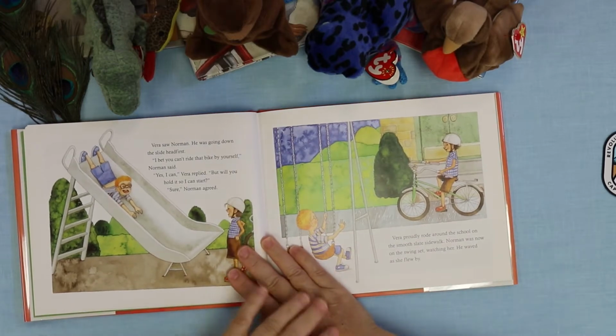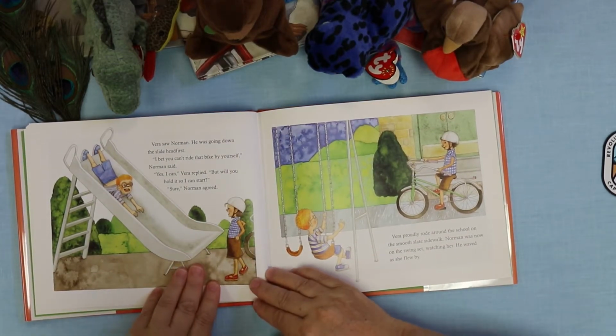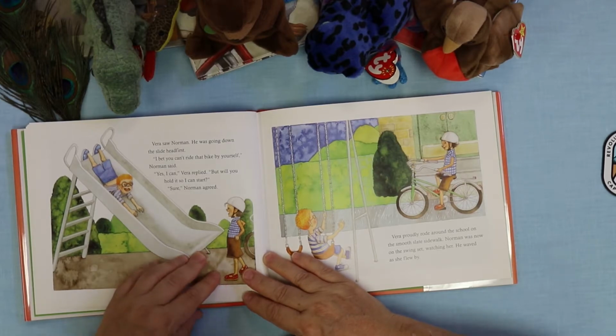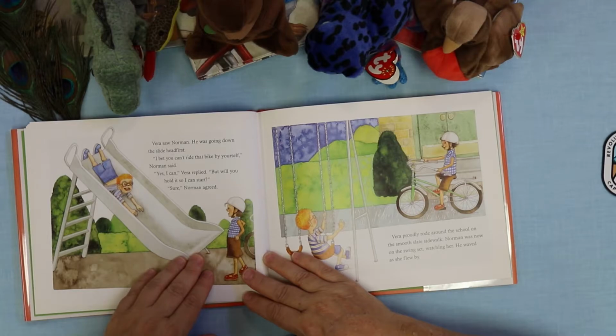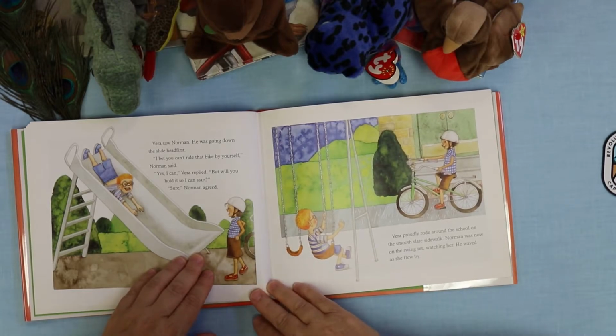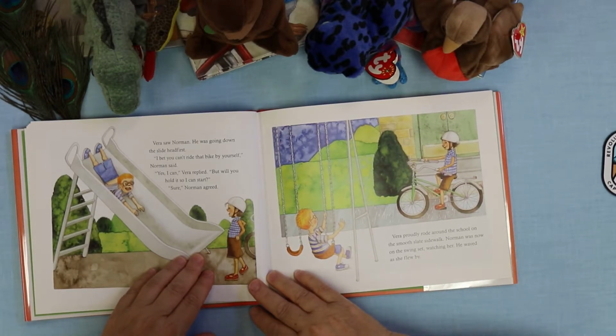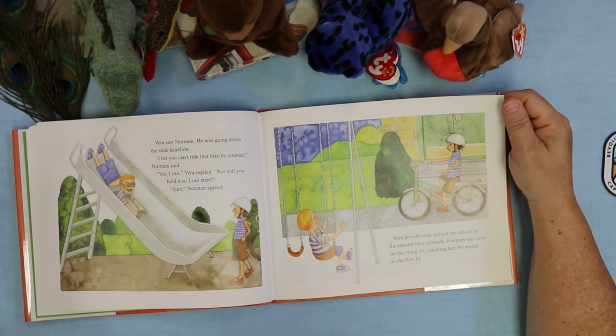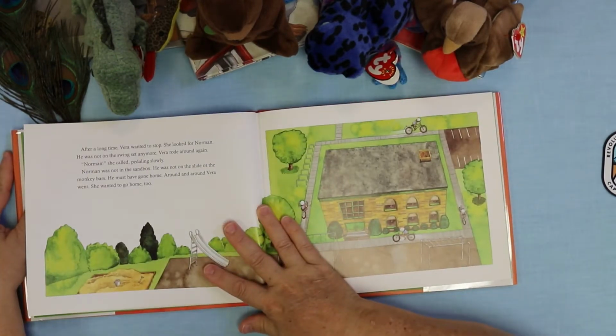Vera saw Norman. He was going down the slide head first. "I bet you can't ride that bike by yourself," Norman said. "Yes, I can," Vera replied. "But will you hold it so I can start?" "Sure," Norman agreed. Very proudly, Vera rode around the school on the smooth slate sidewalk. Norman was now on the swing set, watching her. He waved as she flew by.